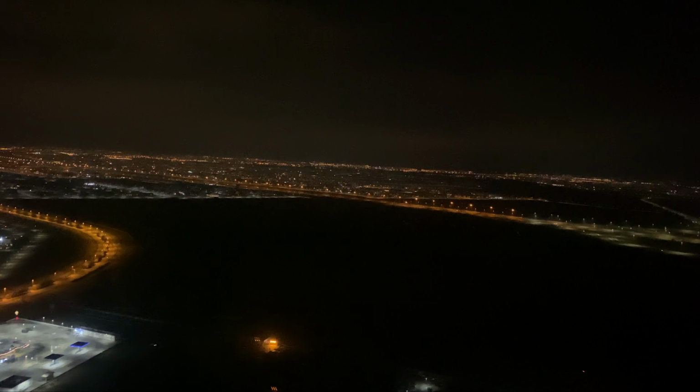So that was my experience on Qatar Airways flight 1040 from Doha to Abu Dhabi on their Airbus A320 in first class.